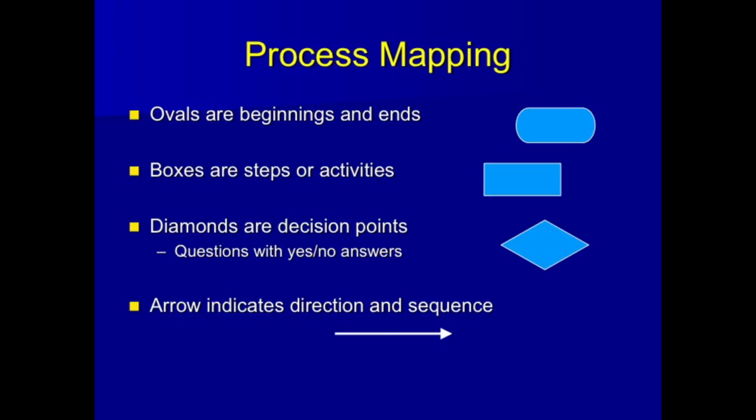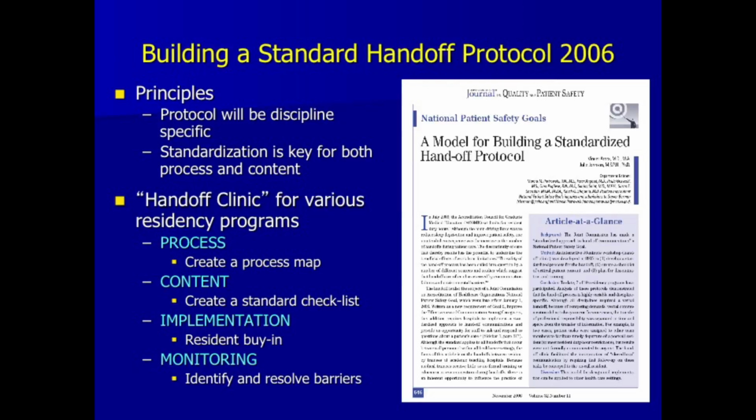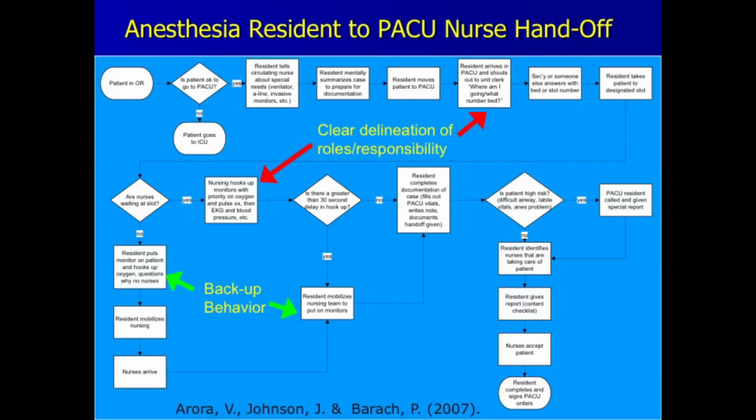I want to review briefly process mapping. Process mapping is a fundamental skill that every industrial engineer does in their first day in training. And what it allows us, with simple ovals, boxes, diamonds, and arrows, is to highlight the complex interaction. In this paper, published by Vinny Arora and Julie Johnson many years ago, in building a standardized protocol, they looked at what are the key core elements in modeling a standardized protocol: the process, the content, the implementation, and most importantly, the monitoring.